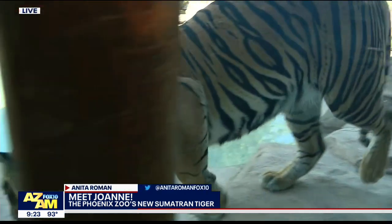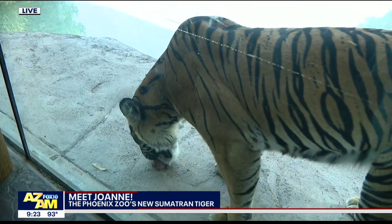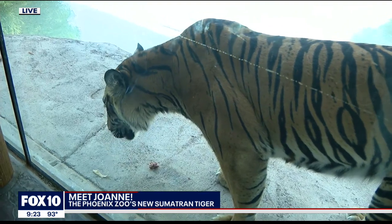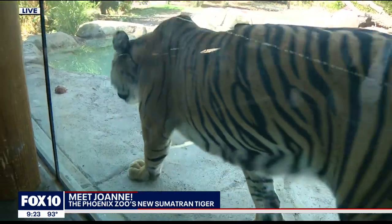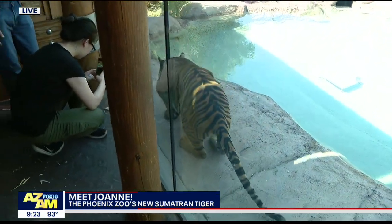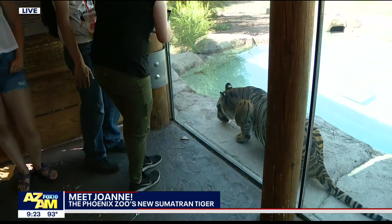Oh my goodness, you guys, she's gorgeous. She is a 10-year-old Sumatran tiger, and she has been at the Phoenix Zoo, Danielle, for a month. From where? San Diego Safari Park. She joined us as a breeding recommendation by the SSP, or Species Survival Plan, to be with our male tiger, Jay. So this is not something that comes easily. There's a process to this, and you have to be chosen.